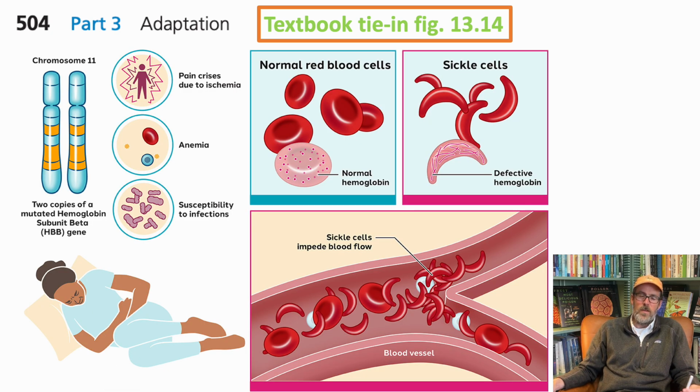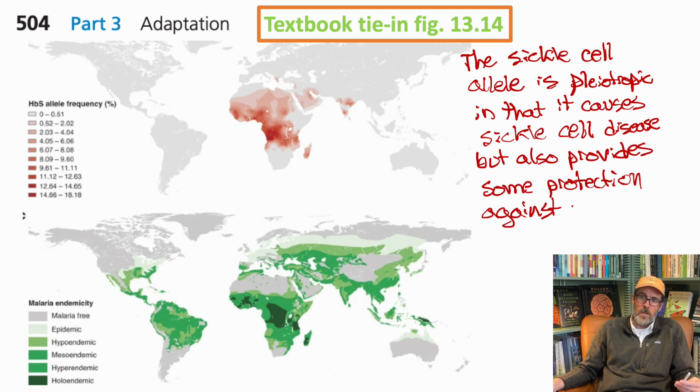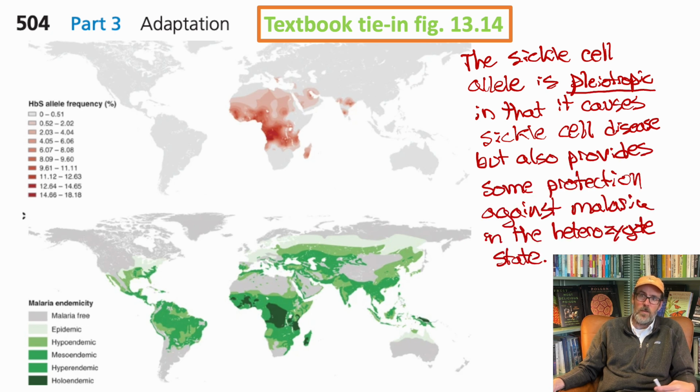Another pleiotropic condition is sickle cell anemia, where one mutation in hemoglobin causes the red blood cell to sickle in shape, and that leads to sickle cell disease, which is devastating for people that have it. But in the heterozygote state, as you know, that confers some resistance to malaria. We can see this map of the sickle cell allele in Africa and also the frequency of malaria, and there's a pretty close concordance between where the sickle cell allele occurs and where malaria is high. People that are heterozygotes have some resistance to malaria, and this would be a pleiotropic state of the sickle cell allele. In this case, it's not too antagonistic, because it confers resistance across the whole life if it's in the heterozygote state, but it's antagonistic between different genotypes.